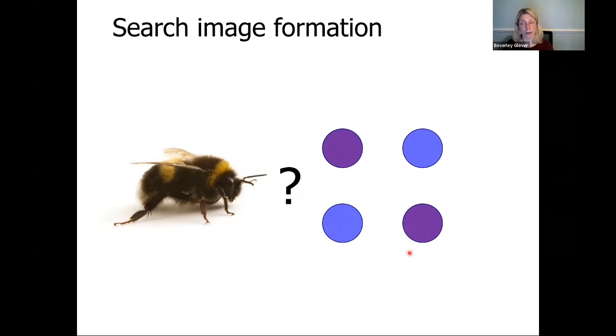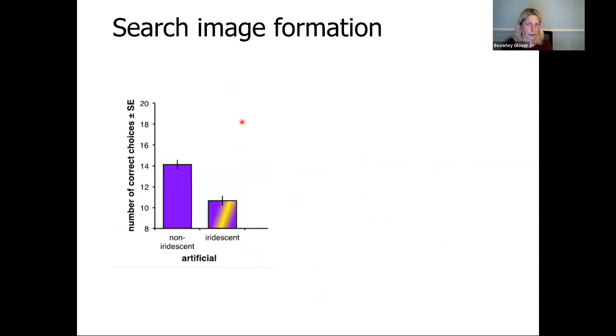And again, we do this experiment without a diffraction grating and with a diffraction grating and see what the difference is. So let me show you again the effect of an artificial perfect diffraction grating. The data is set up to show correct choices out of 20. So in this situation, the bee can correctly identify the rewarding flower 70% of the time, 14 out of 20, if it doesn't have iridescence. But when we add a CD replica onto the surface, that drops down to only just over 50%. It's almost having no ability to form a search image at all. So the iridescence really does damage search image formation.